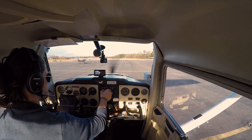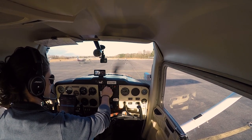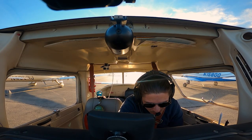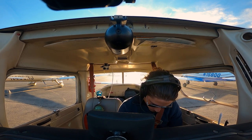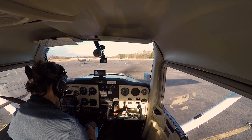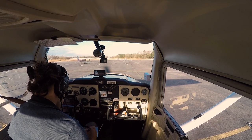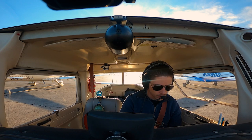We'll get our weather here. 119.57, Somerville Airport. Automated weather observation, 2118 Zulu. Wind 260 at 6 knots. Visibility more than 10. Sky condition clear below 12,000. Temperature 15 Celsius, dew point 4 Celsius. Altimeter 2. All right, got our weather.